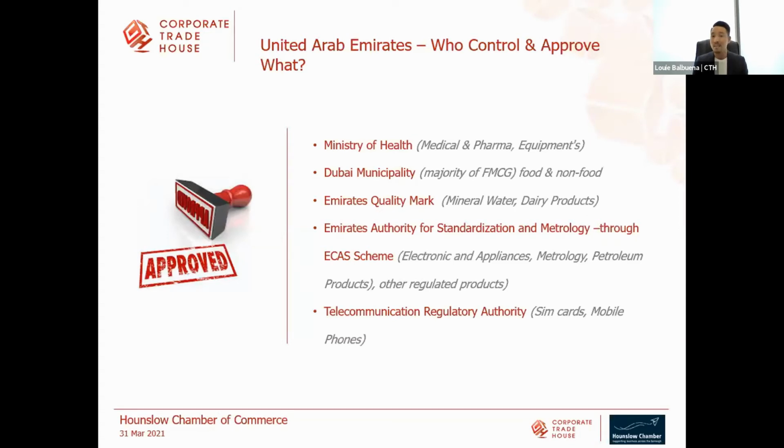One is the Ministry of Health, which covers the regulated medical and pharmaceutical products, including parapharmaceutical products such as medical equipment, and spa and salon equipment. One of the most widely used in terms of product registration and approval is Dubai Municipality. If you have goods that you want to register and import, Dubai Municipality covers the registration and approval for food and non-food. So mostly all of the FMCG products are governed by Dubai Municipality.